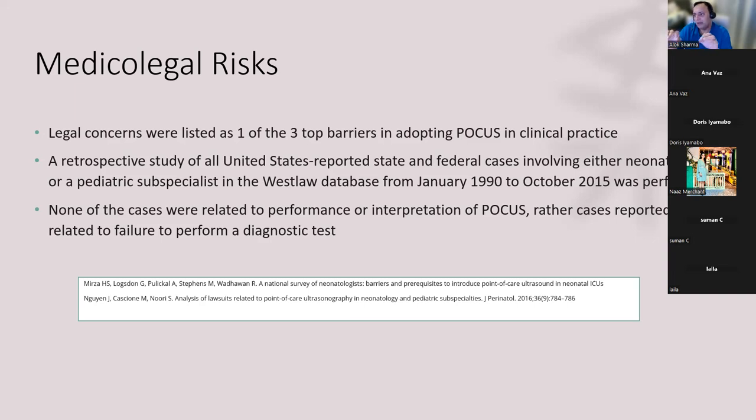Rather, the only cases, which were 2 in number, that went on to meet a criteria for significant medical legal risk and litigation were actually related to the non-performance of a point-of-care ultrasound in a baby where this could have been done and made a difference. So there's no evidence to say that whilst we're learning point-of-care ultrasound in the States and Canada, in the UK, in Paris, or in France, that there are very big cases of medical legal risk that have created a lot of litigation.